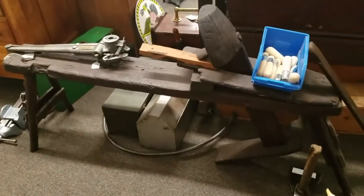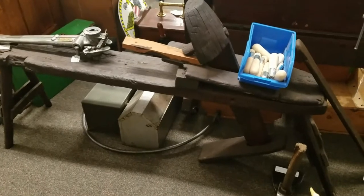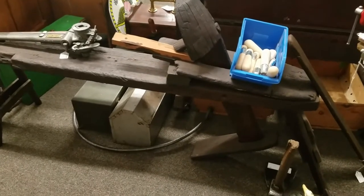I like the shaving horse. A little low to the ground for me, but I've wanted one for a long time. I should just get around and make one.